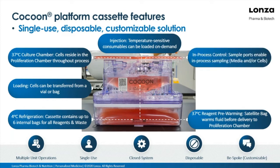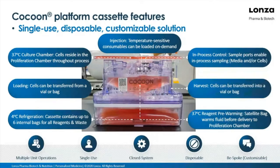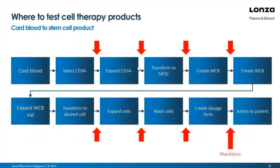There is also a port for you to withdraw samples, like when you want to test the media or do a cell count. This is the port for you to remove the sample and do QC testing. When everything is properly done, after 10 days, you would like to harvest the cells. You directly connect to the bag, and then you can take the cells, either cryopreserve them or inject them back to the patient. So this is how it looks for the cartridge.